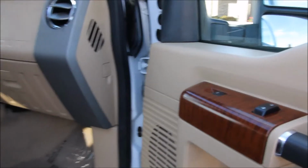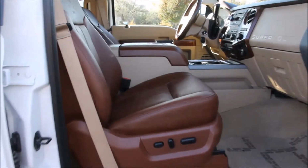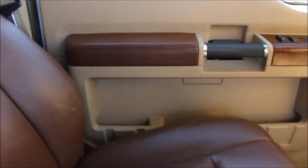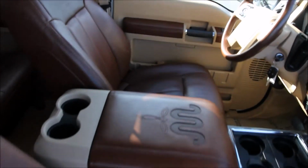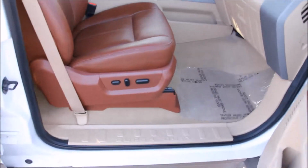The truck has a great smooth shifting transmission and a quick starting powerful 6.7 liter PowerStroke turbo diesel engine. The interior of the vehicle you can see here is in great shape. The tires are like new and they have a very long tread life left, and this is your chance to purchase it. It's again a one owner Ford F-350 King Ranch Edition PowerStroke diesel.